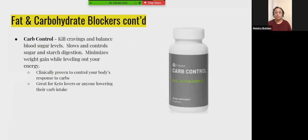Next is going to be the carb control. Carb control is not necessarily a weight loss product, but it is a weight maintenance product. So it's going to completely kill your cravings, for one. But let's say you already know you're going to be going to a cookout, a wedding, or a graduation party. I know it's odd right now because of the pandemic, but I'm giving you guys an example.